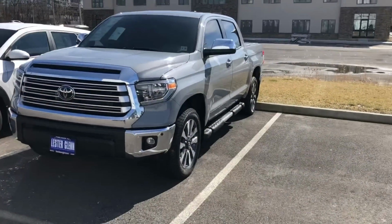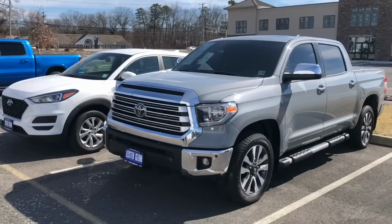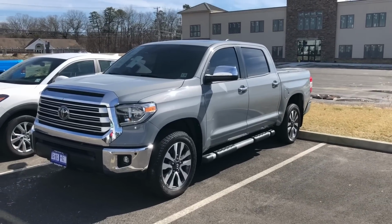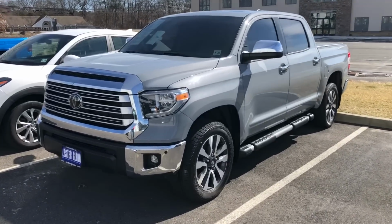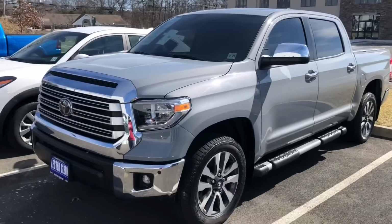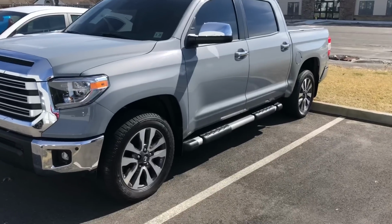And last but not least, a gem has been found at the Ram dealership. This is a 2020 Limited, non-TRD, in cement. Absolutely beautiful truck. Loaded up very nicely. There's a moonroof. There's the soft text leather. Blind spot monitoring, parking sensors, 20-inch wheels.